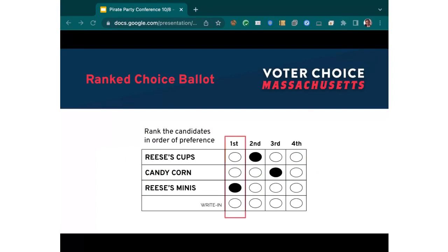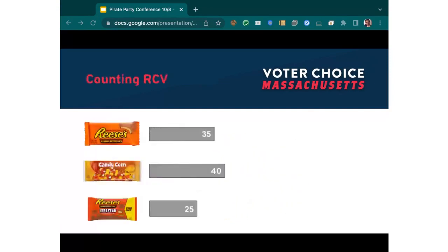If we count just the choices in the first column, replaying the selection with ranked choice, we'll see again that Reese's is the first choice of 35% of voters. Candy Corn is the first choice of 40%, and Reese's Minis is 25%. But under ranked choice, it's not sufficient to win with merely 40% of the vote. You need a majority. If you don't have a majority, then the last place candidate, Reese's Minis, is eliminated. In this simplistic example, we're going to assume that everybody that voted for Reese's Minis first voted for Peanut Butter Cups second.